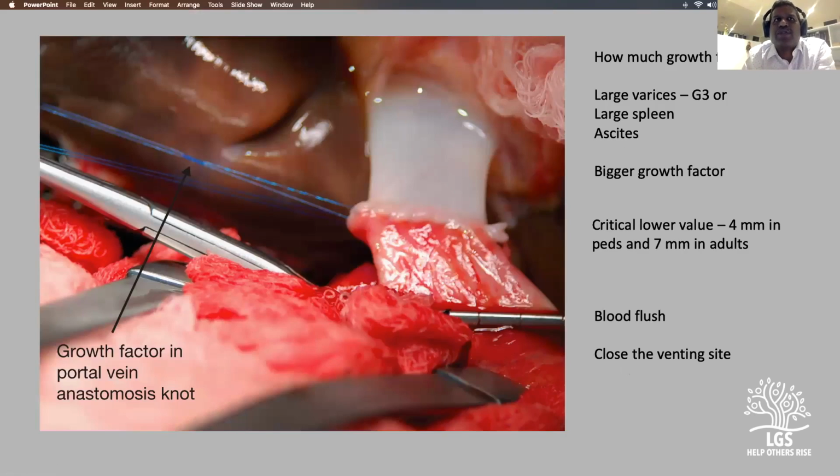The last thing, when you finish, is how much growth factor to leave. The greater the portal hypertension, the bigger the growth factor. So if we have large varices or a large spleen or plenty of ascites, we usually leave a bigger growth factor. There is actually no defined one. Some of them leave almost 100% of the growth factors.